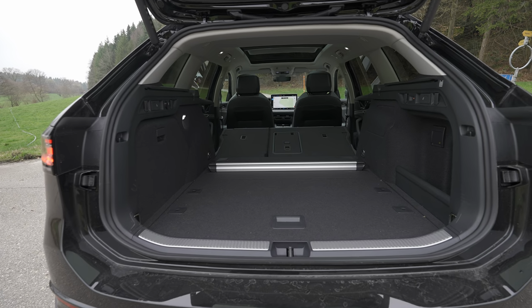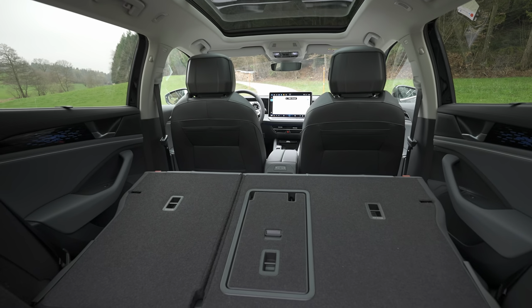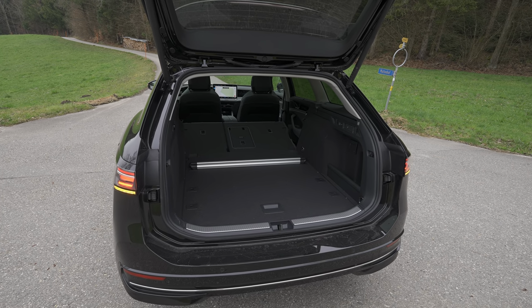Huge entrance, I told you, practicality, 10 from 10. Incredible space here, love it. Definitely love the space. Great job, Volkswagen. Really, I really enjoy this car.